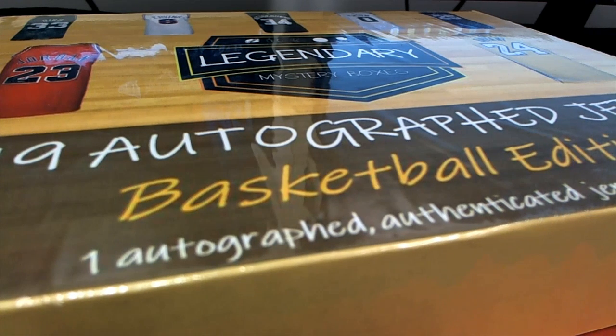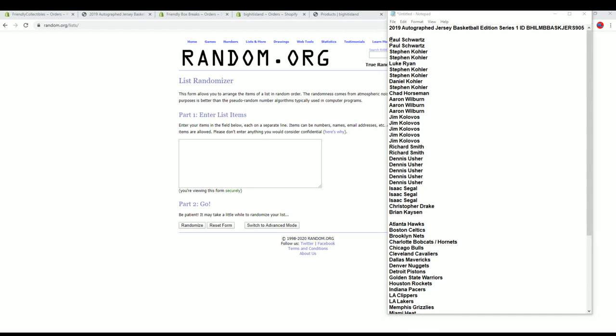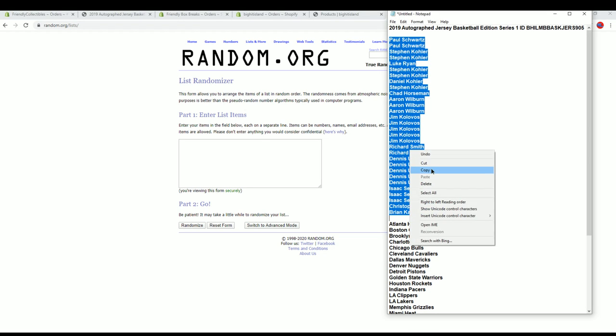Let's roll. 2019 autograph, legendary autograph basketball jersey series one. And this is number 905. Good luck, everybody. All right. Paul S. down to Brian K. Let's copy and paste. Good luck.